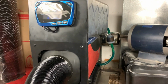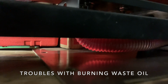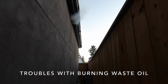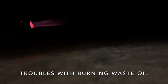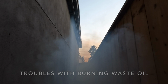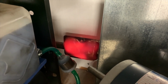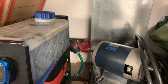Having some issues with my diesel heater. Just wondering if the exhaust is supposed to be glowing red like that. Oh, that's flames. I'm glad I was out here when that happened, because that could have been very bad. Wonderful.